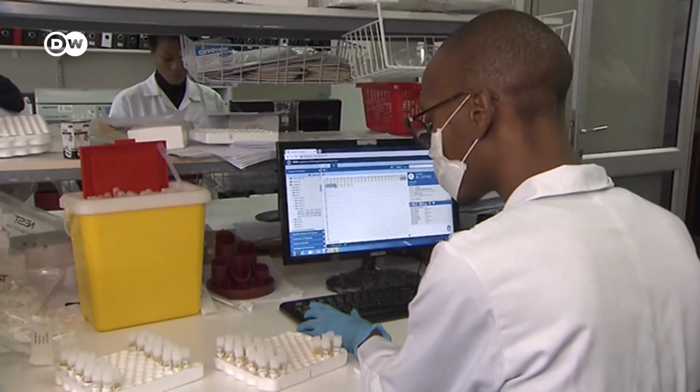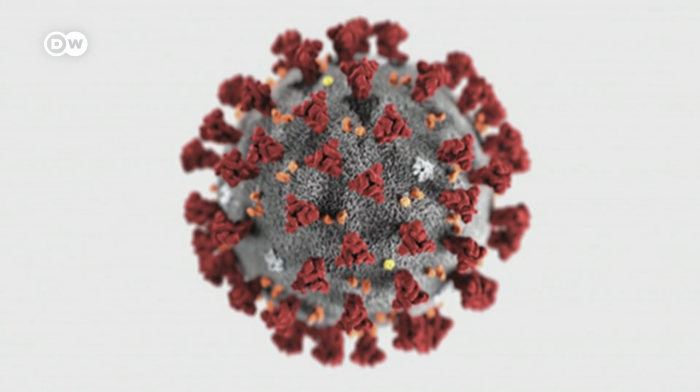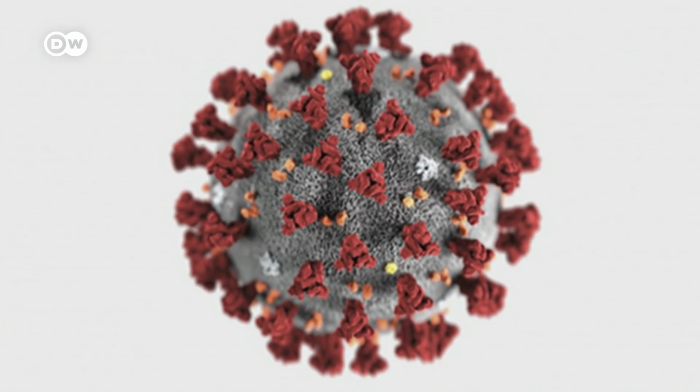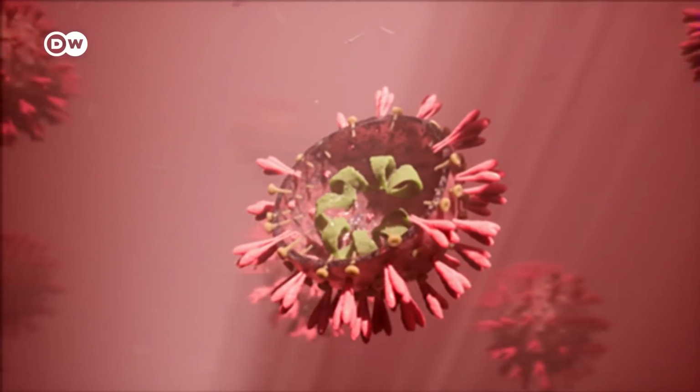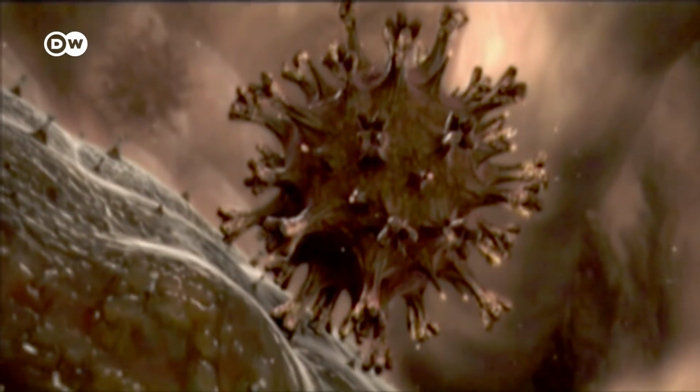So they alerted virologists who studied the virus's composition by sequencing its genes. Sequencing is a tool that allows scientists to follow how a virus mutates. That means they analyze genetic material by reading its components, each one like a letter of the alphabet.